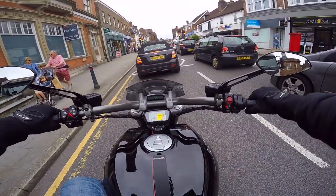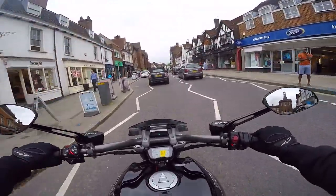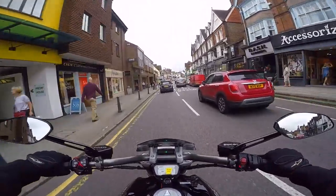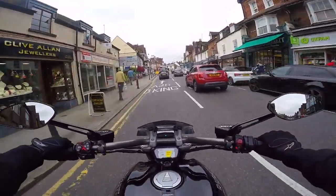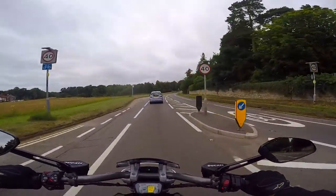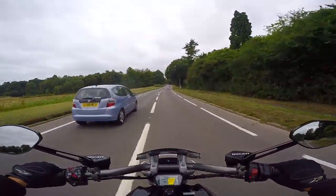It's got power, it handles on those sweepy bends, and it stops well with the Brembo brakes. I haven't used them in anger, but for everyday riding, as I've been riding it now, it stops the bike, which is handy. And I'm sure if you pulled them in anger, it will stop. Obviously it's ABS, front and rear. So we're gonna get a nice run up at these bends. So let's see how she handles around these lovely little bends here.